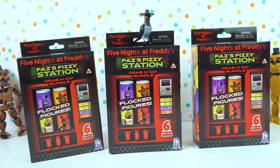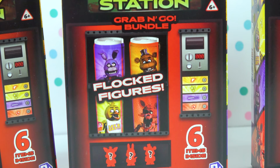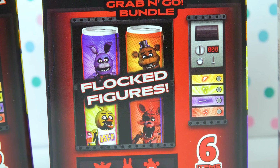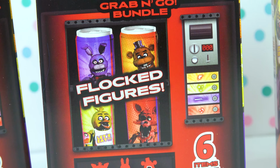So let's open up these blind bags and see exactly which minifigures I'm gonna get on the inside. It also is a little bit misleading on the front because it does actually look like it's food, like a vending machine stocked with sodas. That would be really fun if they actually did make these. I would love that. Under where it says grab and go bundle, they've got these really nice sodas. I would love for them to actually make those.